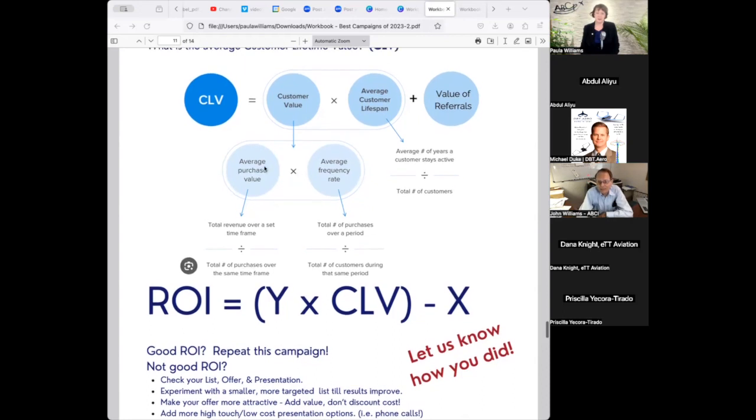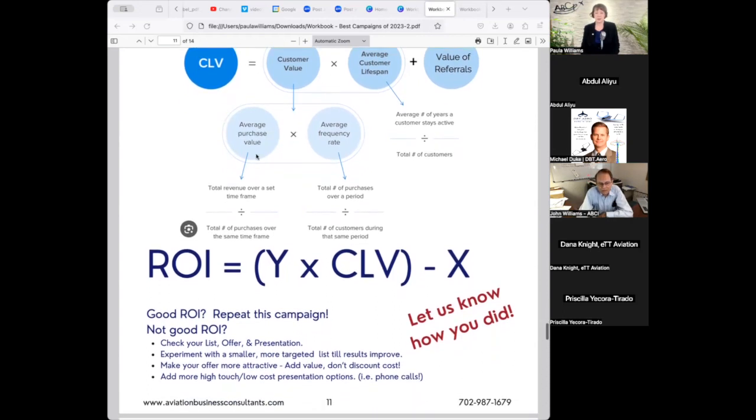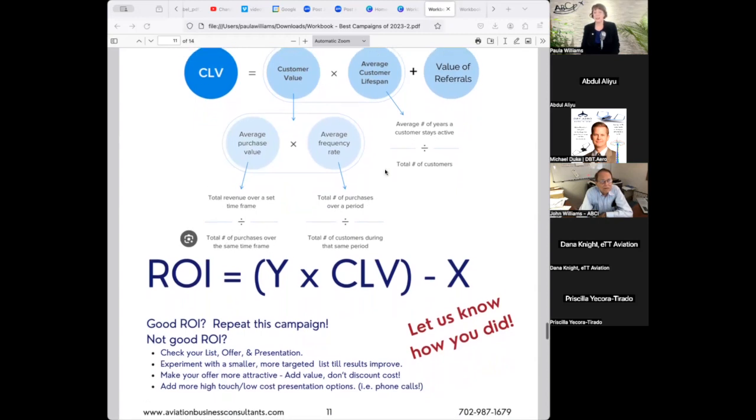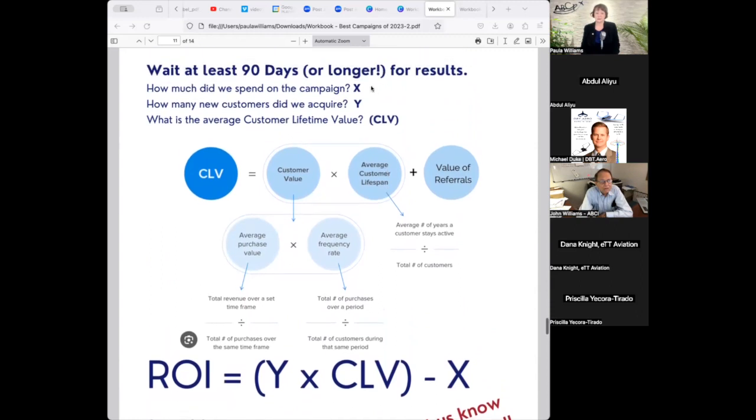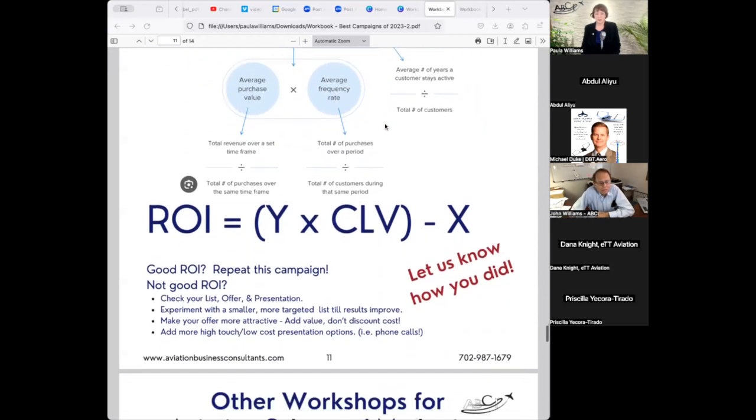Right. And there are some other ways to break down the customer value into the average purchase value over a set time frame, divided by the total number of purchases over the same time frame. You can get as specific as you want with these numbers, but the important thing is that you know these three numbers. What is your X? How much did you spend on the campaign? What is your Y? I apologize for all the dinging. How many new customers did you acquire? What is the customer lifetime value? So your ROI is actually Y times customer lifetime value minus X, which is your expenses.